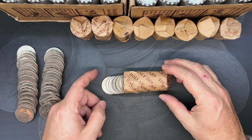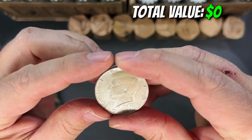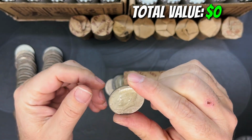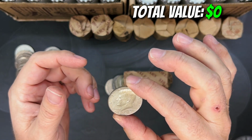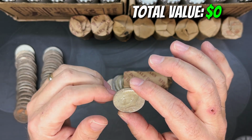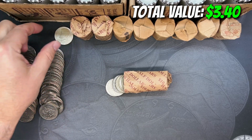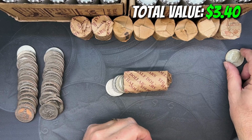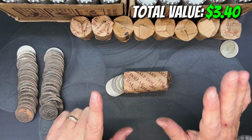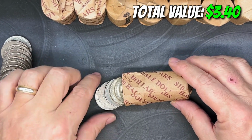But look at this, just falling out of this first couple here. We've got ourselves a 1968 Denver. So that's a 40% silver. I'll check the current spot price and what this is worth today, but with premiums, everything, we're probably talking $3.50, give or take, for each 40% silver. I don't know where I'm going to put that. I'll line it up maybe right here for right now. And I see more right here. I'm not even going to get the camera down. Let's just zoom in a little bit, and we'll take a look at these as we pull them out.